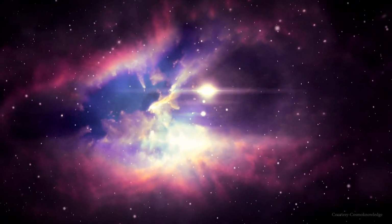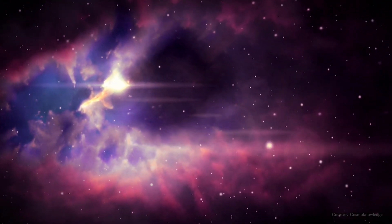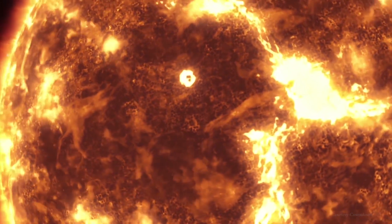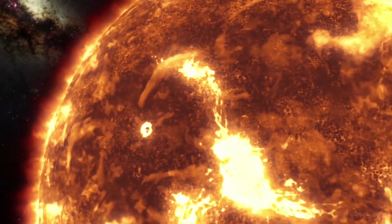Stars are born from vast clouds of gas and dust, where gravitational forces compress matter, igniting nuclear fusion in their cores. This fusion process releases immense energy, which radiates outward, giving birth to the star's luminous existence.